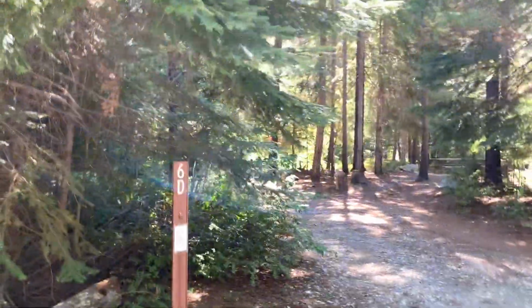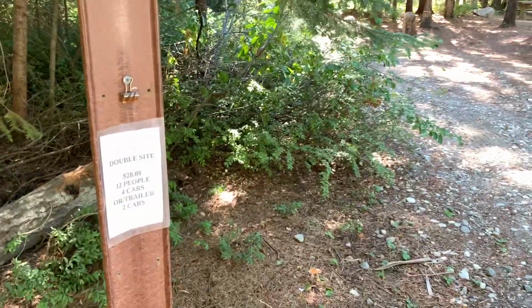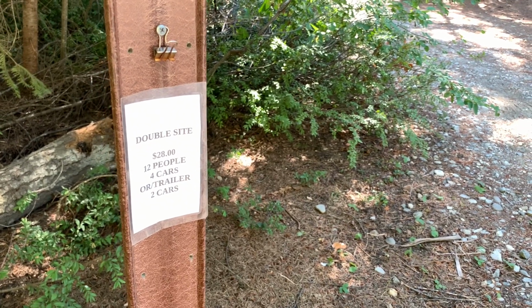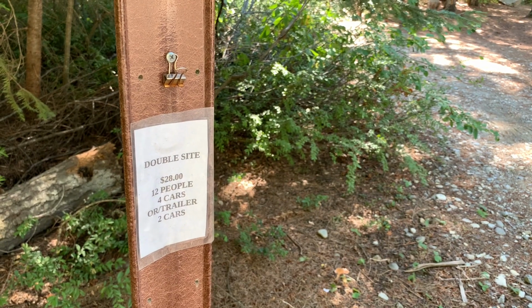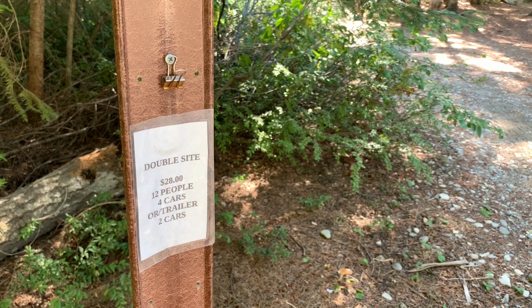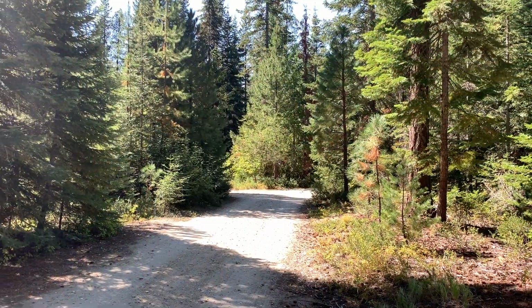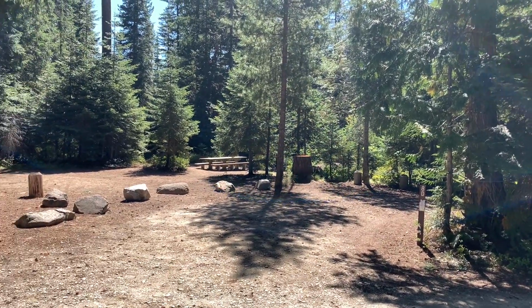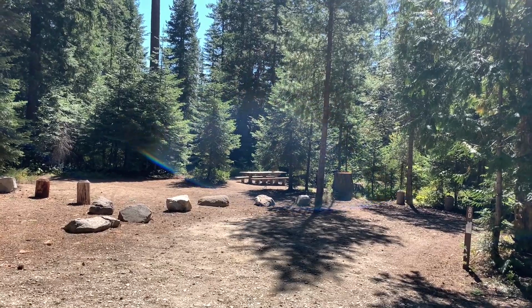And it turns out this is a double site. Let me zoom in here a little bit. Yeah, double site, $28 if you have the access pass or senior pass. It'll be half that. A little bit further up the road, and this is a pretty nice site, site 8D. That's all your campsite in there. That's a pretty sweet looking site.